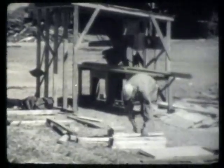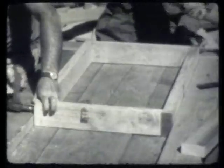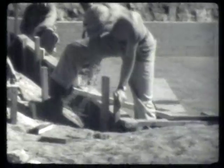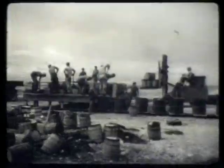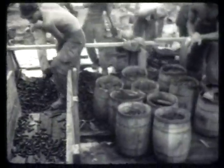Specifications called for scores of concrete structures, so the engineers established a central form shop. Even though confusion seemed the order of each day, it was actually a well-ordered system that resulted in swift and steady progress. Transportation costs were saved and valuable shipping space conserved through the use by the engineers of coral aggregate as a basic ingredient of the needed concrete. Tests showed that the local material was of sufficient quality to serve the needs of the construction program. Nuts and bolts and washers were mixed with limonite ore and cement for the construction of the gamma stations.